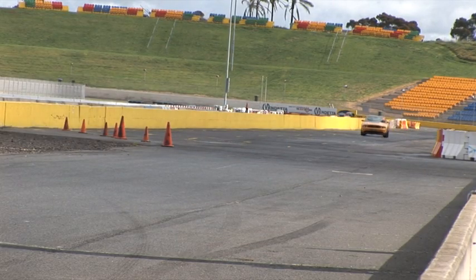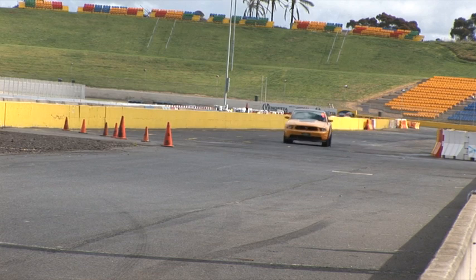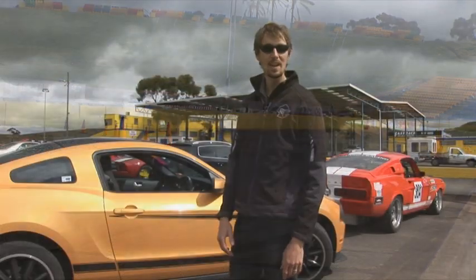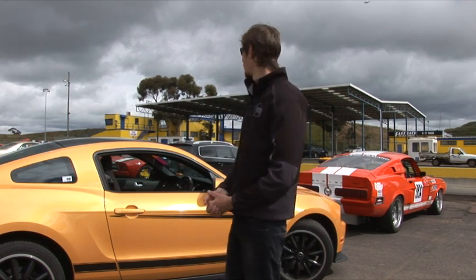And what a plethora of cars we've got today. We've got Camaros, we've got Mustangs, we've got everything. So it's just an absolutely fantastic day to be out. Thank you, Craig. Always happy to be a part of these things. So a wonderful day, and it looks like the weather might clear up at some point, so hopefully get a bit of a dry track.